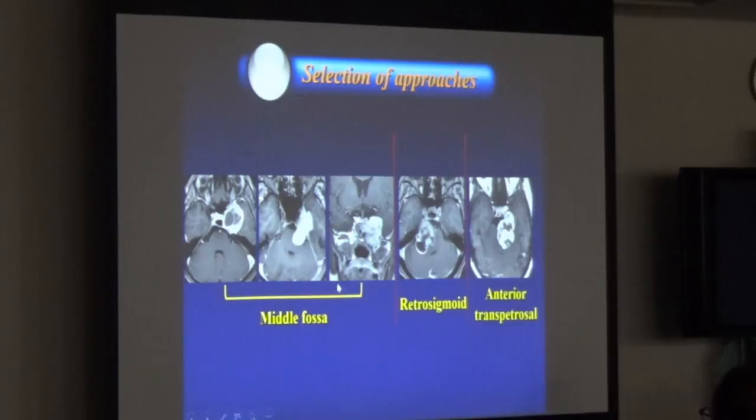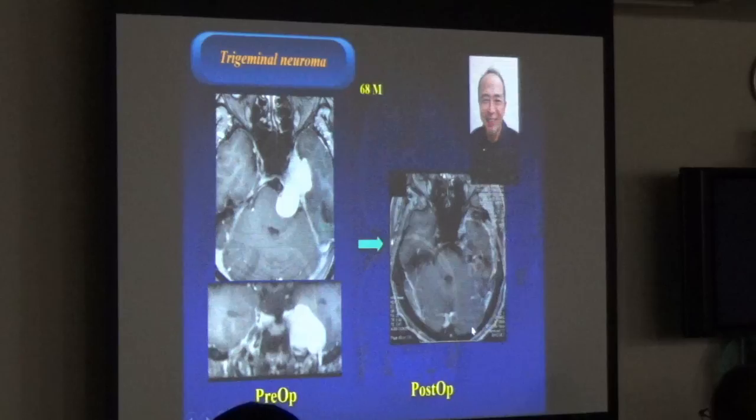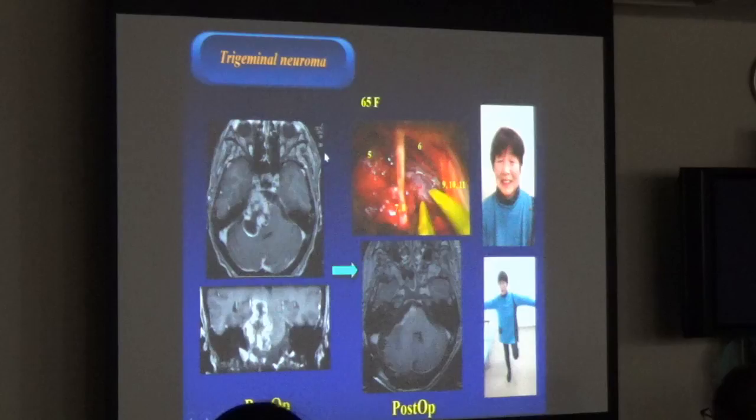This is a trigeminal schwannoma. Almost all trigeminal schwannomas can be removed by middle fossa approaches like this, sometimes the retrosigmoid, and I use anterior transpetrous approaches. This is a pericavernous trigeminal neuroma. The middle fossa approach is very useful for these. The dumbbell-shaped type, the middle fossa approach is also very useful.